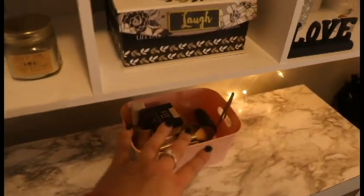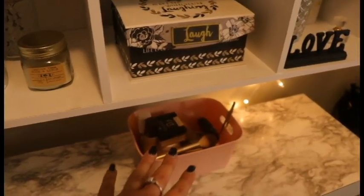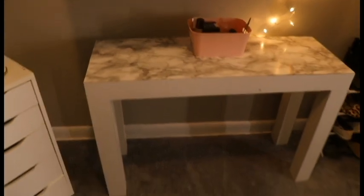And then my desk underneath of here, I have a little bin right here that I usually use for my daily go-to makeup that I just have over here. I'll usually have that over at my vanity, but I just had it right here for the purpose of the video. And the desk as well.